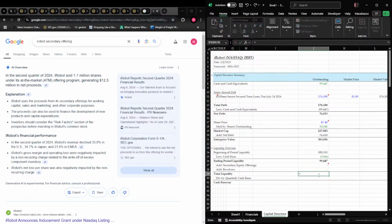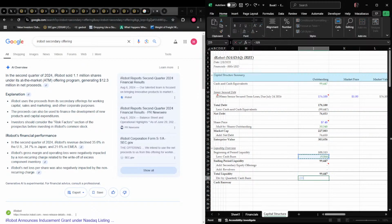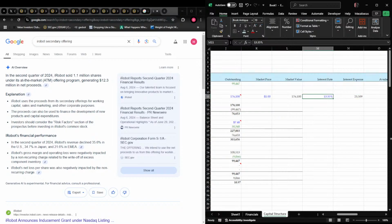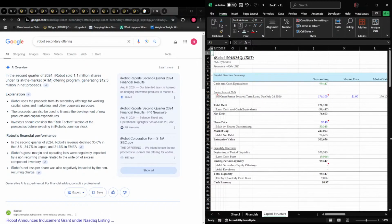So total liquidity, about 100 million. The quarterly cash burn, about 9 million. So they have about 11 quarters of cash if they continue operating at this pace. So they have plenty of room, and I would assume that this debt right here would eventually get renegotiated. I mean, 13% just seems a little high, but what do I know, right?